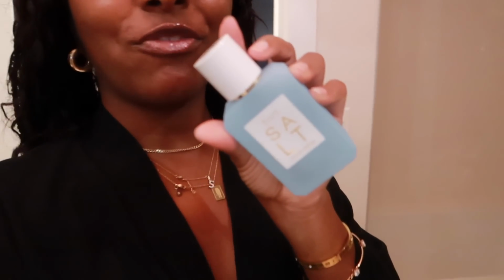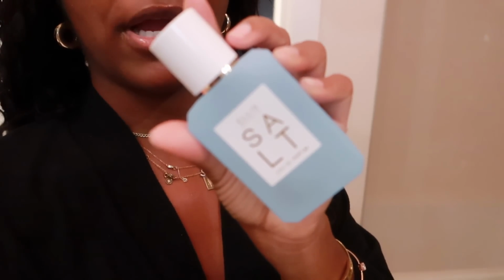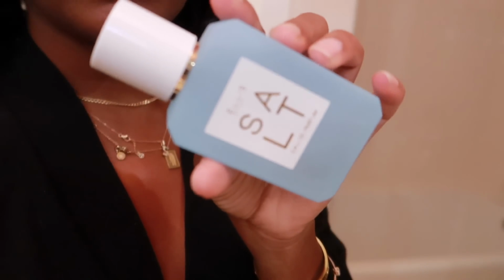And oh, this I showed you guys earlier in the vlog. Oh my goodness, this Eau de Parfum by Ellis Brooklyn. It's called Salt. Smells like heaven. It smells like the beach. It smells so good, like you're just at the beach. Oh my gosh, love love love. I just got this in PR and it's like my go-to right now. Well, I literally been wearing it for 2 days, but love it.